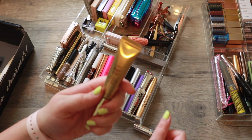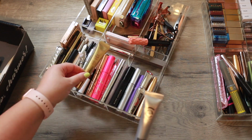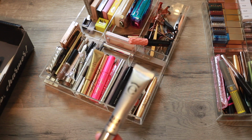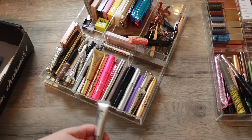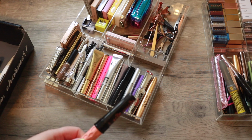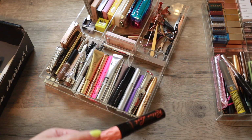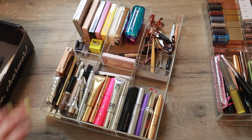We also have Mile High Club from Wonder Beauty and the Ico. I like the Mile High Club. I honestly don't remember how I felt about the Ico one, and I don't think I've had this very long, so we'll give that one another try as well. And I think the Roller Lash I'm going to declutter because I have a backup, but I do really love Roller Lash. I wouldn't mind narrowing this section down just a little bit more still, but it's organized.